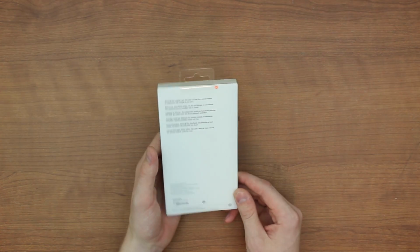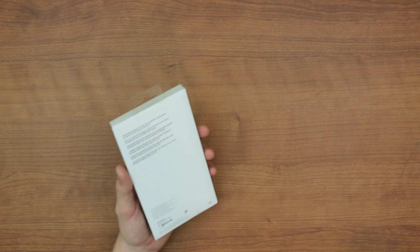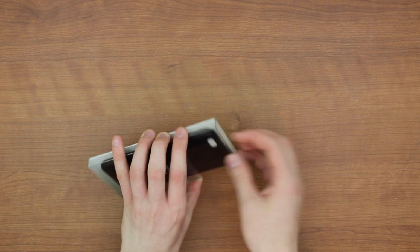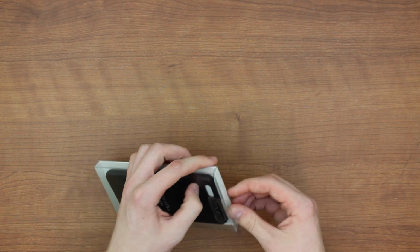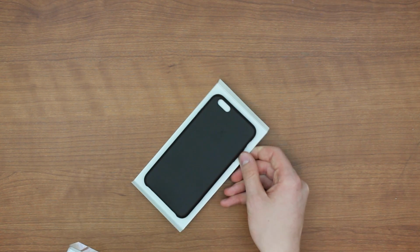So enough of me talking. We are going to crack this little seal here. I did get this in the black option. I've had a bunch of different iPhone 5S cases in the past when Apple first introduced them last September. I had a blue one, I have this red one, and they've all gotten dirty. And from what I've heard, the best one is this black one. So I went with the black one.